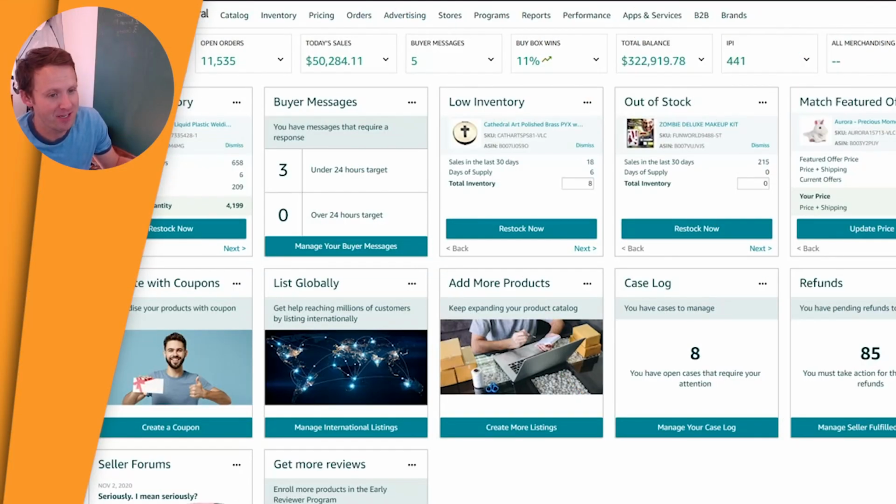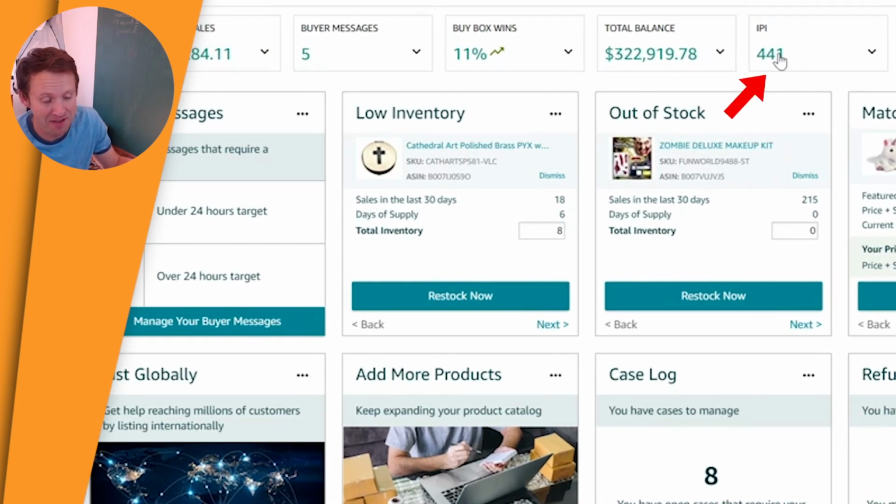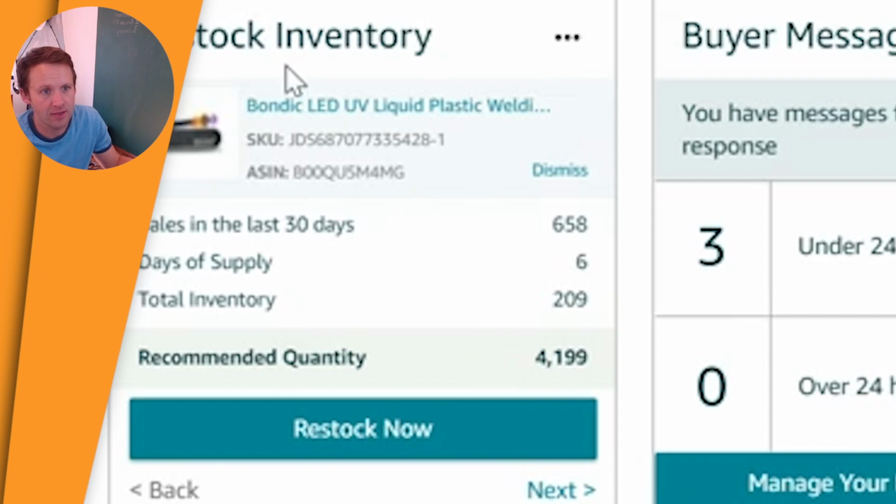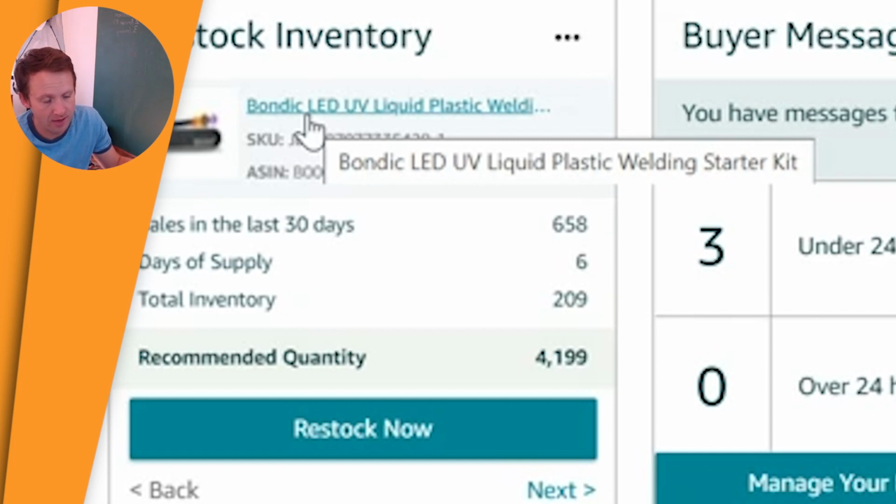All right, so jumping into our seller account, I want to show you, here's our IPI. It's not above 500. 500 is what's required right now to have unlimited storage. But even if you have above 500, reports are that you still can't send in everything you want for new products in particular. Here's the product in question right here, where we started selling it like the dickens. It's a very fast selling product.